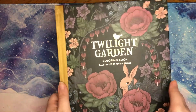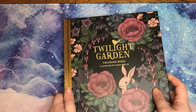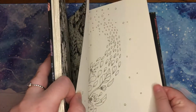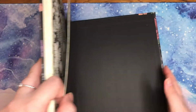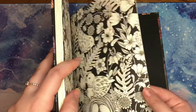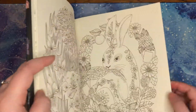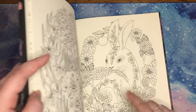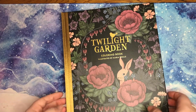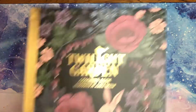So this is really nice, and the paper inside is also really thick. Like I said, it really reminds me of Hannah Carlson's books because it's the same kind of style of the hardbound, and the paper feels very similar, and just the artwork and the line work is very similar. So if you are a fan of Hannah Carlson's books, you will really like this one.